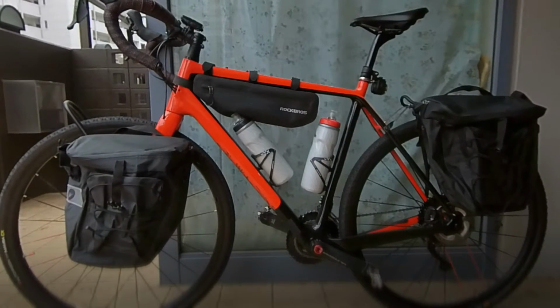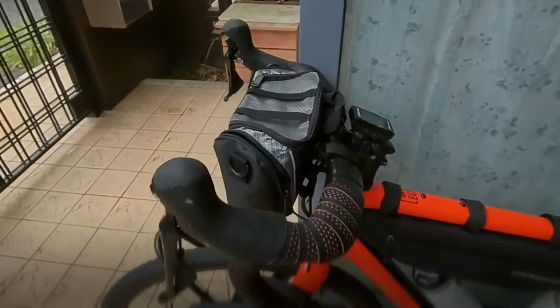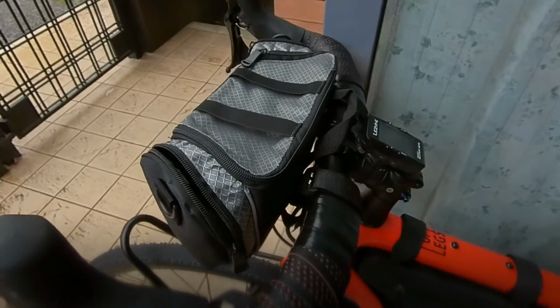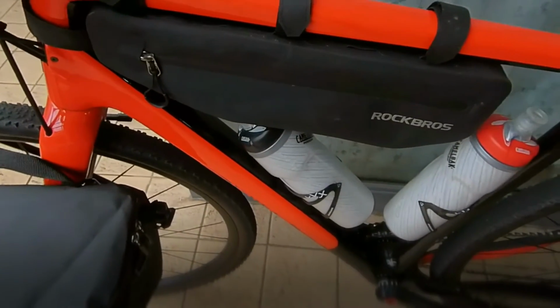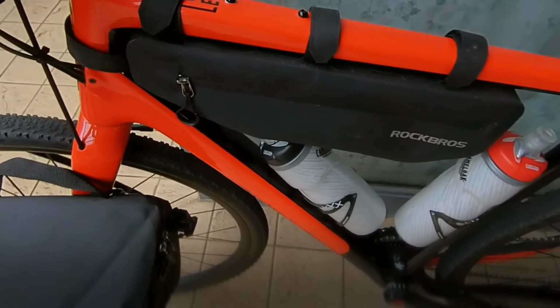So I'm not sure whether I should mount it at the rear or the front, but I've read reviews that if you put it at the front with the low rider rack, it should be more stable. So I'm gonna give it a try. And lastly will be my handlebar bag for me to stash all my snacks, power bar, my cash. So that's it. The frame bag is mostly for my camera stuff, my 360 cameras, the sticks, the accessories.